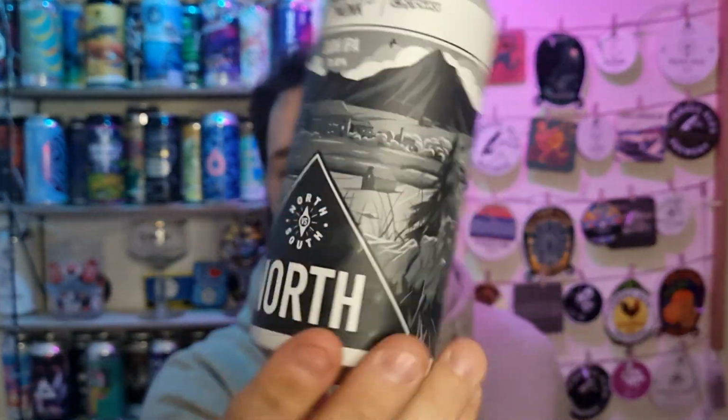Ingredients then. Where is it? I guessed hops, I guessed oats, but you never know. Ingredients: water, malted barley, wheat, oats, hops and yeast. Yeah, nothing funny going on in here. Just a blooming good beer for a cracking price. £3.50. I mean, ridiculous.